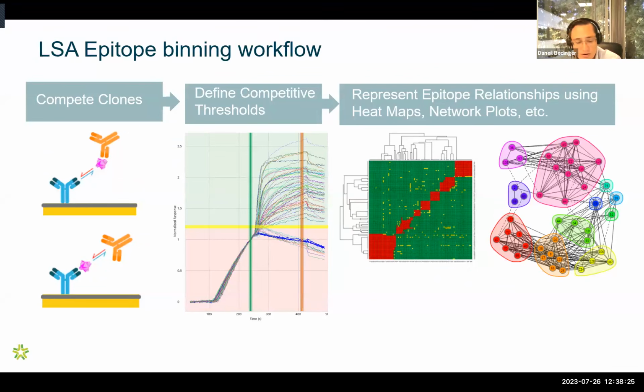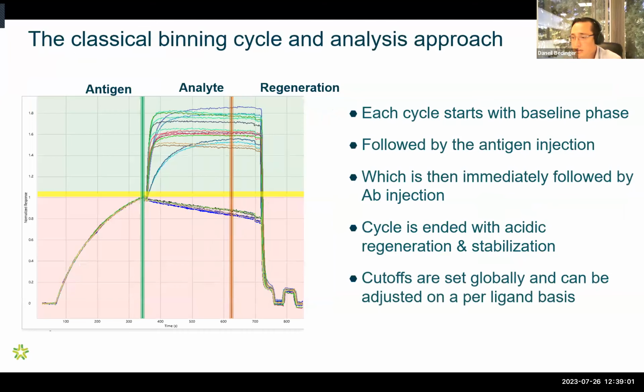This is really useful for multivalent analysis. If you have a dimer or a trimer antigen, this is the preferred format. If you have a monomer, you can use the one shown on the bottom, which is called the classical binning assay. And this is where you inject the antigen and then subsequently inject the sandwiching antibody and look for a gain of signal if you have a sandwiching interaction. So once those experiments are run, we have analytical software where you define cutoffs and thresholds, and then the software will automatically make and sort these heat maps and network plots that show how the epitopes of these clones relate to each other.